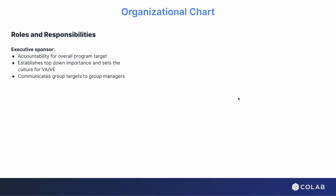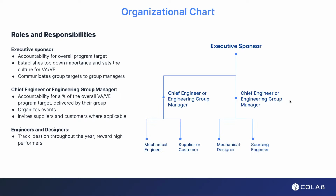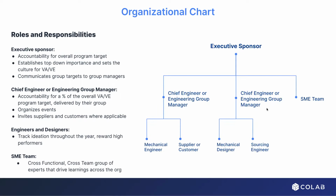Beneath that, you really want to have a structure of VAVE champions. Oftentimes, we're seeing chief engineers or engineering managers step up. They then take a portion of that target and own it. And the accountability is super important here. They then have the ability to bring in suppliers, customers, partners to be smart about how they execute that program. And then you've got the people with the ideas. You've got your engineers, you've got your suppliers, your customers, your mechanical designers, sourcing folks, bringing those into the program.